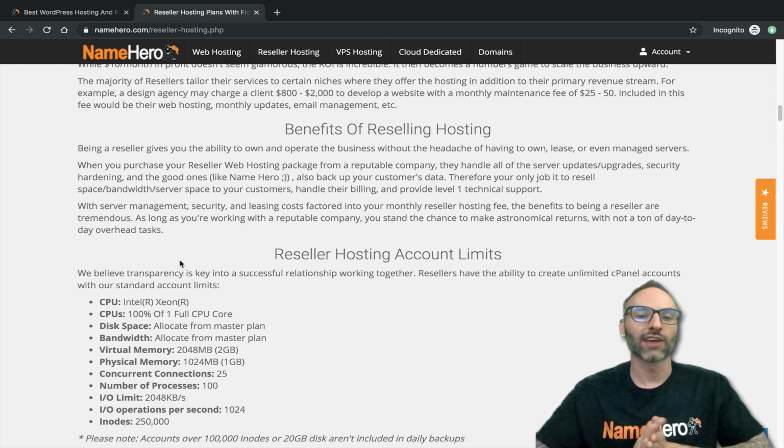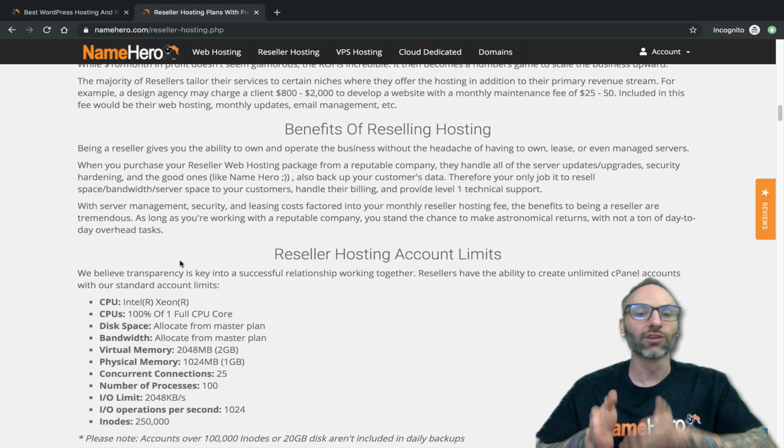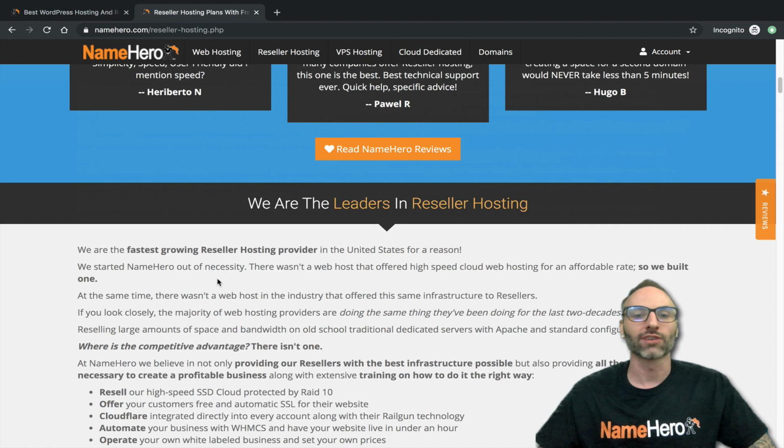But unlike other hosts out there in the industry, we show these limits in cPanel in real time. So there's no guessing about what limit you're reaching. It's going to show you. There's no color if you're fine on a limit. If you start encroaching on a limit, it goes yellow. And if you reach a limit, it turns red. So we make it very, very simple to see. And again, it's in real time.